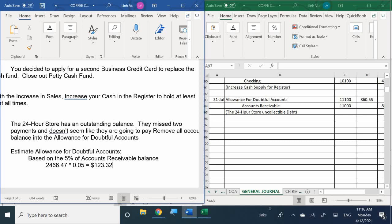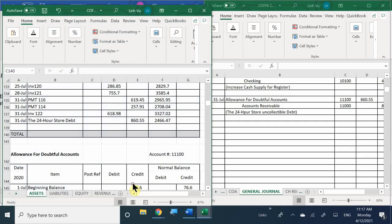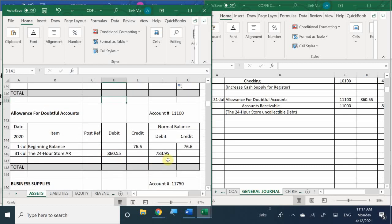Okay. Now let's take a look at our allowance for doubtful accounts. We currently have a debit balance of $783.95. So this is the same exact concept I've been teaching you in chapter 10. We have an estimated amount of 12,332.35. We currently have a debit balance of $783.95.